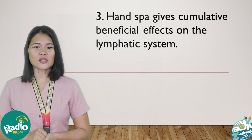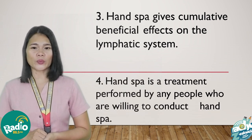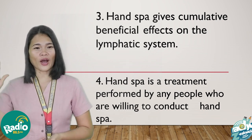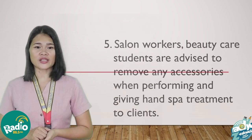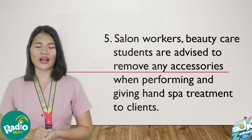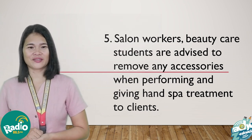4. Hand spa is a treatment performed by any people who are willing to conduct hand spa. 5. Salon workers and beauty care students are advised to remove any accessories when performing and giving hand spa treatments to clients. Let's check your answer.